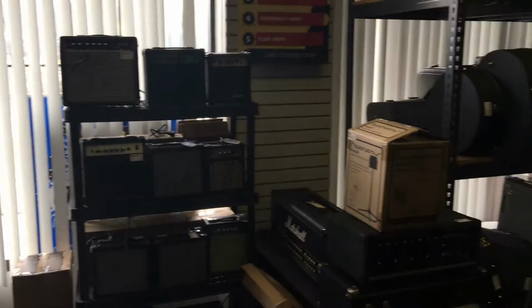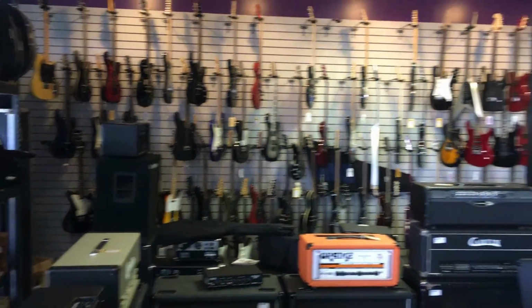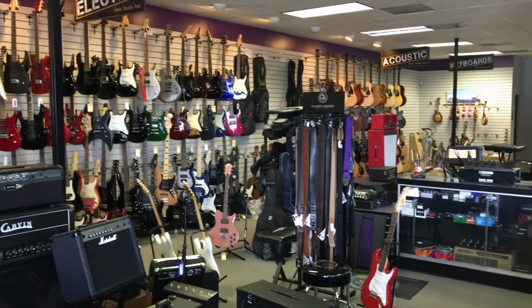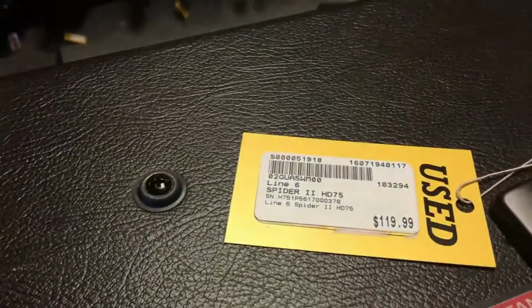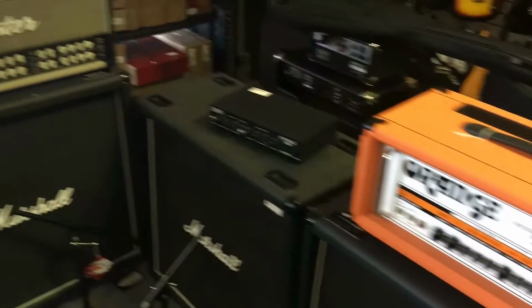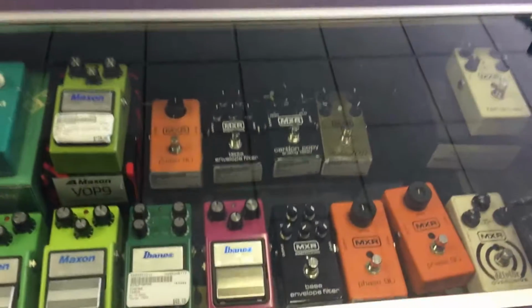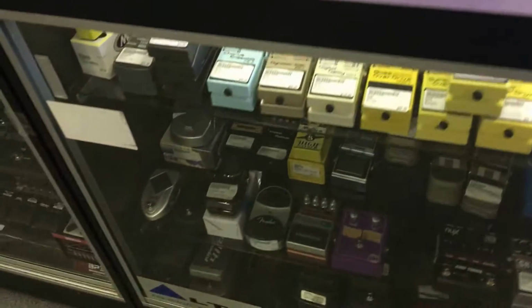All right, here's the area that I usually end up in the most. All the guitars over there. Again, like 99% of all this stuff is used. One thing that I've noticed is they're really spot on with their prices. Like for instance, this Line 6 amp, 119 bucks. That's about what you should pay for it, what you'd pay on Craigslist, that kind of thing. Their selection is always dependent upon what people are actually selling. Pedals, I've purchased quite a few pedals here, and traded in a few as well.